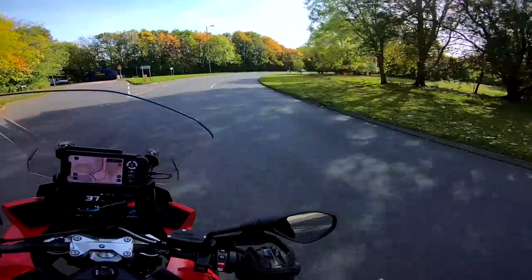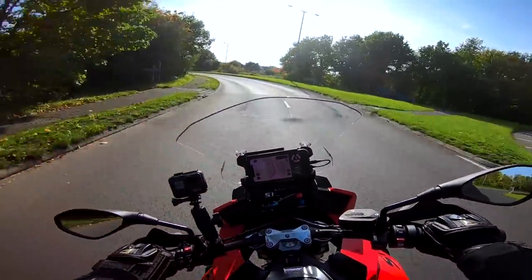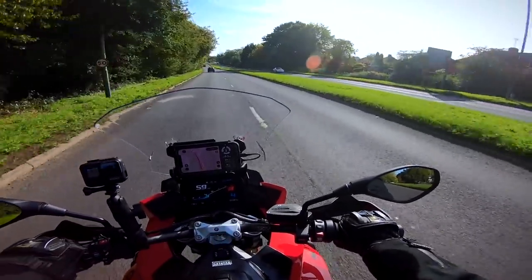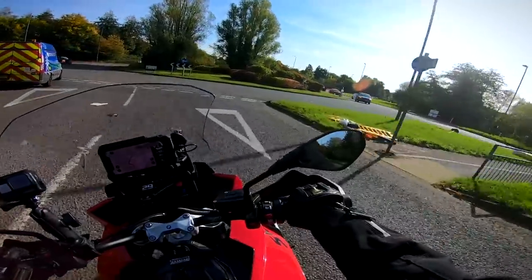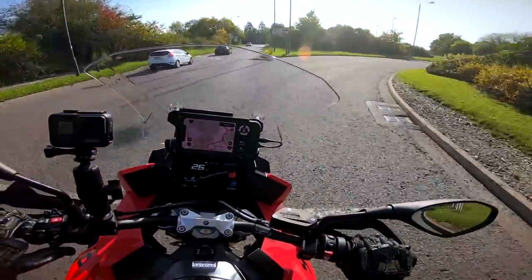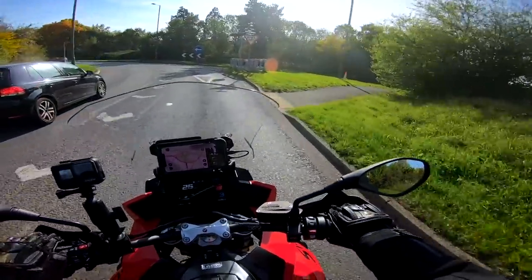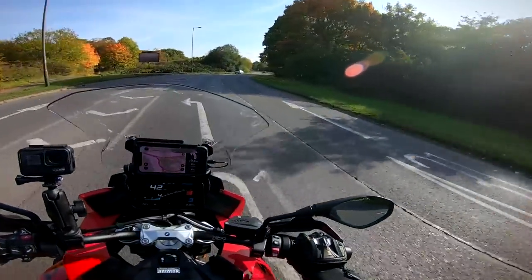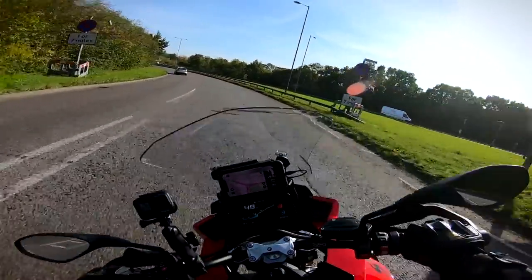Handles beautifully. Just lovely. You feel like you can lay this thing on its ear. Feel very at home on this bike straight away.